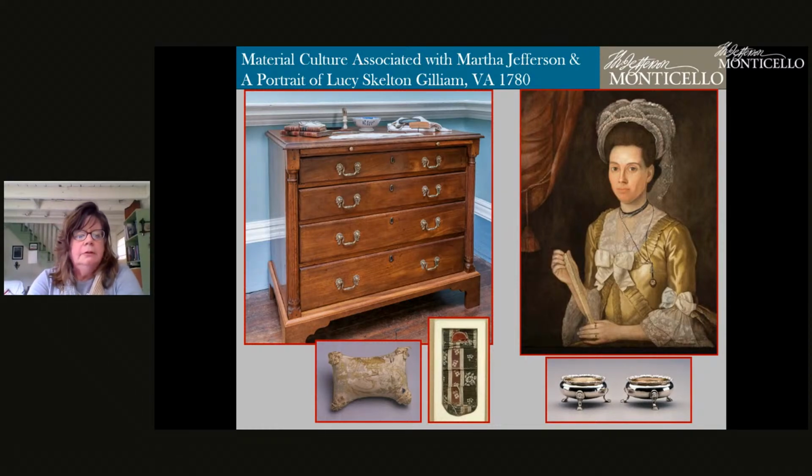A wonderful scholar, Laurel Thatcher Ulrich, has written about material culture as an avenue where we can learn about women. We can use objects when we are lacking in documentation and parse out more information about someone's life, their class, their experience, by looking at the things that they owned or that they made or that they used. So I've definitely been applying that, not just to Mrs. Jefferson, but really almost every project I do at Monticello, I try and see what the objects can tell us.